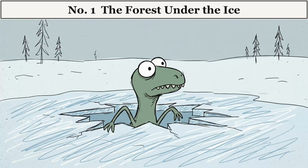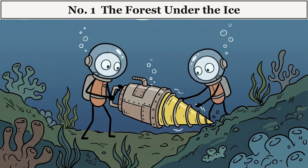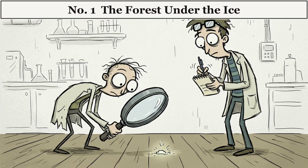Number 1. The forest under the ice. A dinosaur already tells you Antarctica was once alive. Then, in February 2017, in the Amundsen Sea off West Antarctica, a drilling team pulled up something even harder to place on the modern map of the continent. Not a bone, not a shell, a piece of ground.